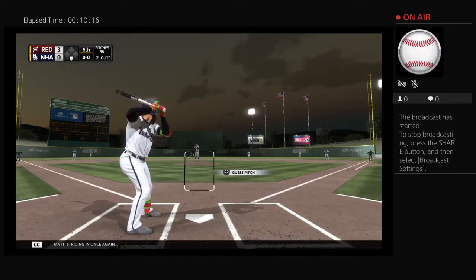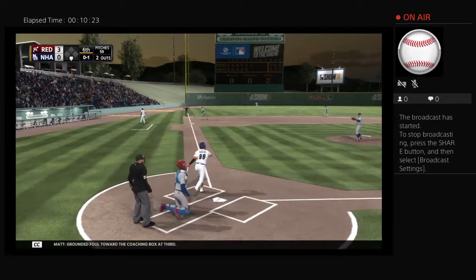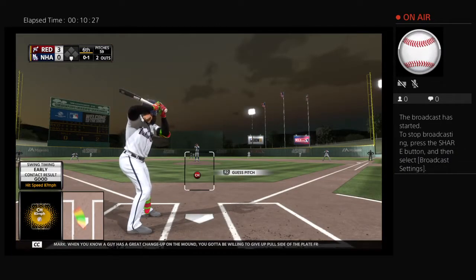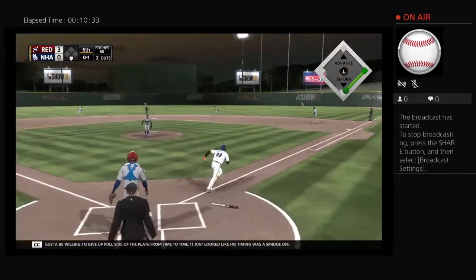Striding in once again, Mike Rogers. Number 99. First pitch on its way. Rogers grounded foul toward the coaching box at third. When you know a guy has a great changeup on the mound, you've got to be willing to give up the pull side of the plate from time to time. It just looked like his timing was a smidge off.